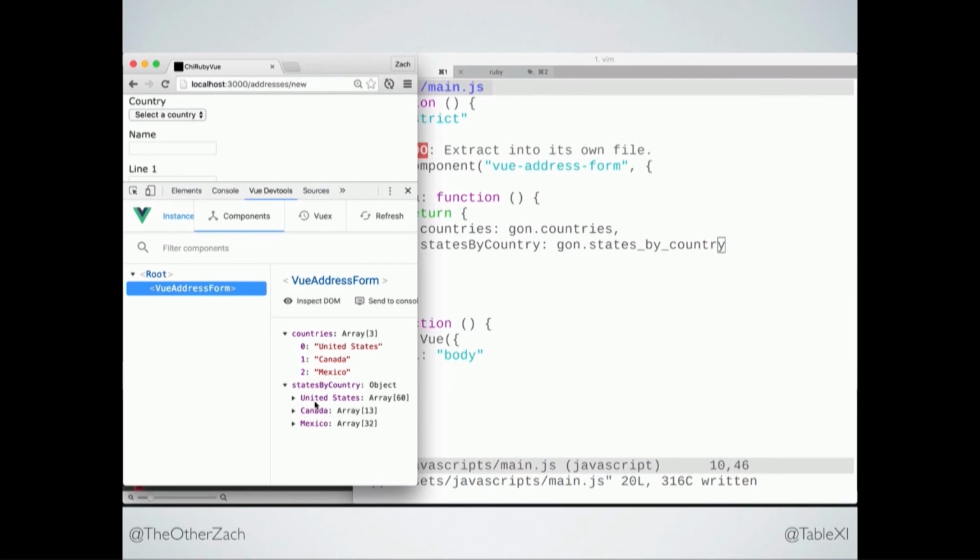So that's it. You saw all of the steps. You put the data, you give the data to Gon in your controller, and then you pull the data out of Gon in your component. That's it.